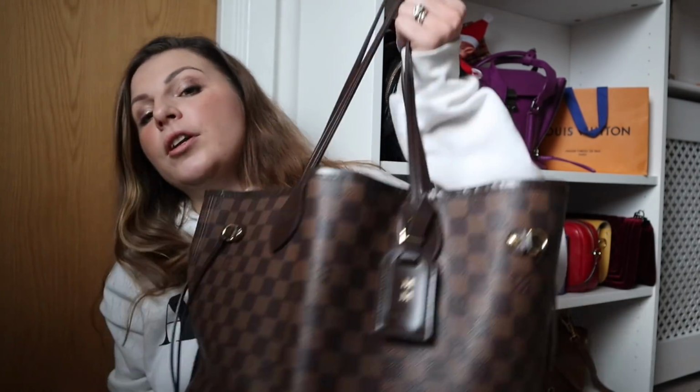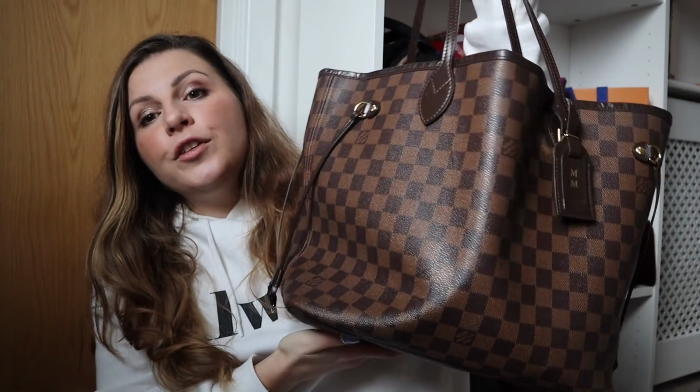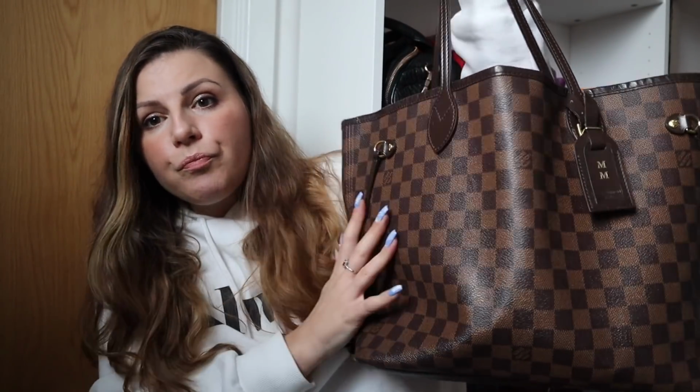This bag is my most asked about purchase ever. My most asked about bag. It's the one that people go back to that video and ask questions about all the time. It's the one that whenever I post anything on Instagram, people ask about the most. And it was my first ever designer bag purchase. So this is the Louis Vuitton Neverfull MM, which is great for so many reasons because my initials are MM.